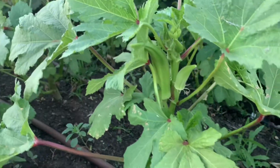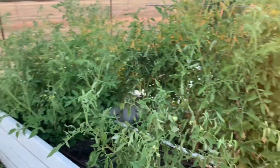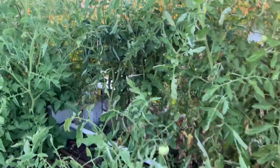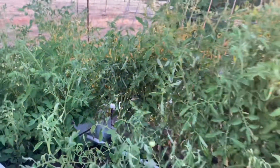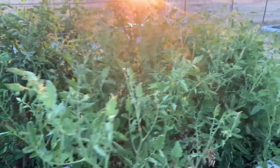So we've got some okra to harvest. I need to get that done. Tomatoes, just getting bigger and bigger. We've got a little friend out here with us in the garden. So tomatoes are starting to climb up, so that's good there. Just more tomatoes here in the front.